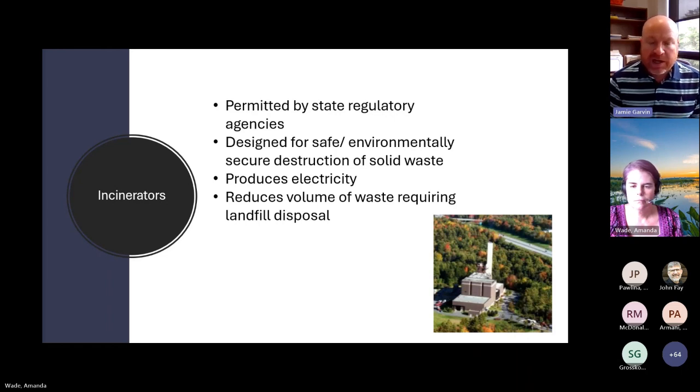So much like landfills and other aspects of the waste management ecosystem, we are permitted by state regulatory agencies. We're held to very strict and stringent monitoring to make sure that we're meeting or exceeding all of the thresholds for the safe and environmentally sound processing of waste. We are regulated by both the US EPA as well as in our state, the Department of Environmental Protection. We're also ISO certified for our environmental management system. So that's a designation from the International Organization for Standards that some facilities look to achieve as a statement and testament to their protocols and procedures.